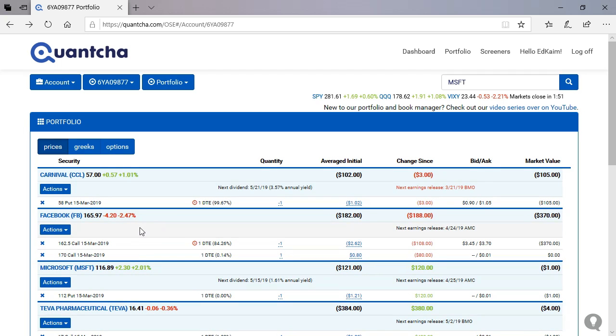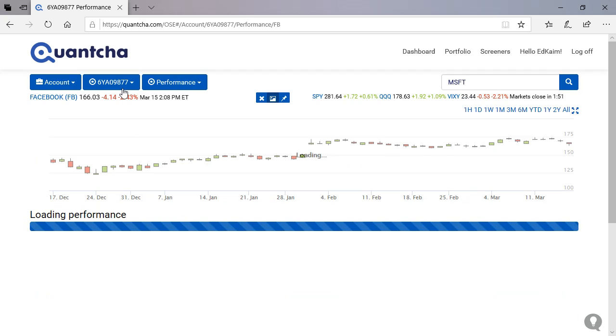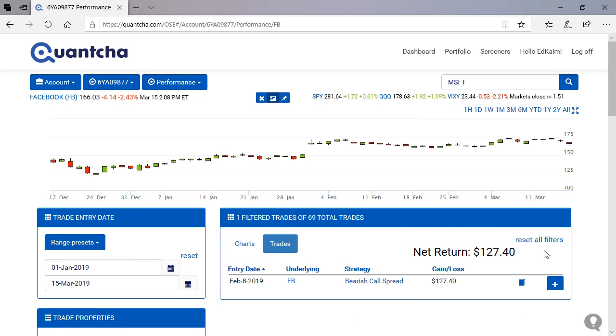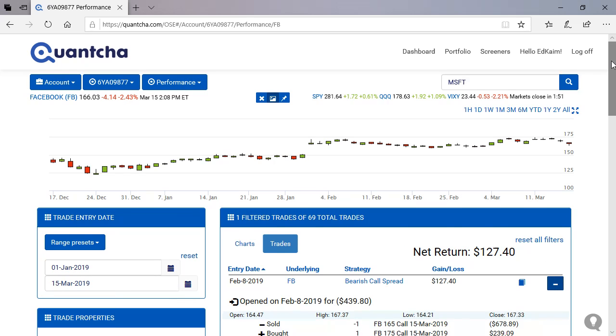First one I want to talk about, the main one here, is Facebook. You'll notice that we have a credit call spread here, which is a bearish position on Facebook, and we had rolled into it. If we take a look at our history, I'm going to go ahead and roll this up to our current quarter. We'll take a look at the trade that we placed a few weeks ago.